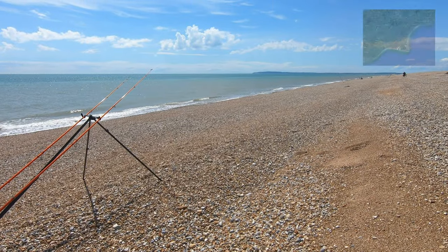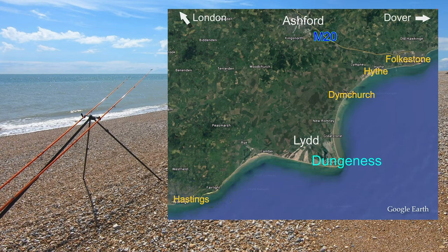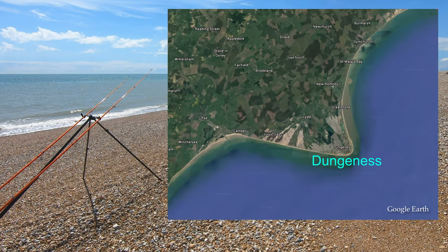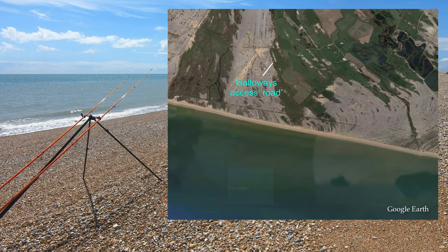Marsh. If you're approaching the venue from LYDD, then at the same roundabout as you would use to turn off to Dungeness or Denge Marsh, instead of taking those turnoffs, you go to Manor Road, follow that down to the end, and then cut across to Galloways Road. This takes you all the way to the car park.